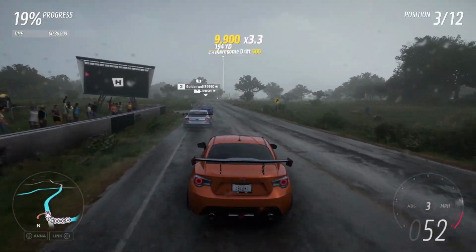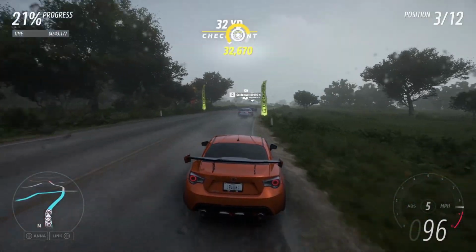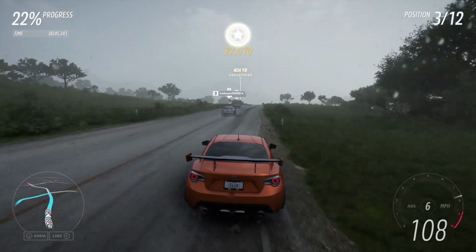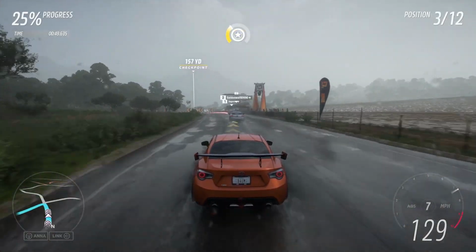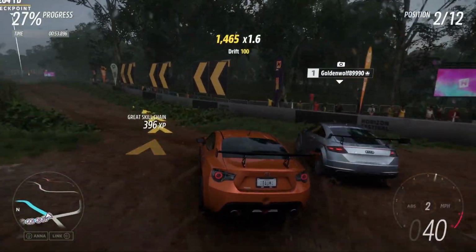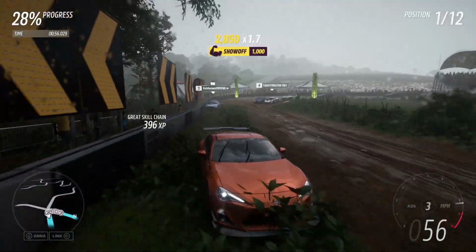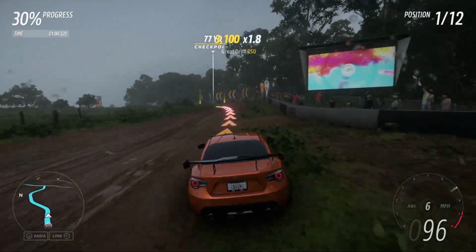All right, got an Audi TT and I think it's a BRZ. Could be a GT86 up there, that blue car. I can't tell. I think in other races I noticed it as a BRZ. We're just gonna push the TT into the whatever that was, ooh, into the walls. Kind of ruined their race.